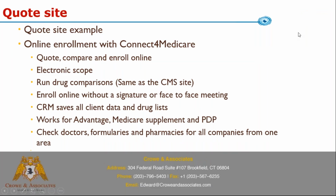Okay, that's an example of the quote site. And again, you all have access to it, so feel free to use it. It's something that you really should use when you're not selling face-to-face and you need to be able to quote the plans. And once you've quoted the plans, then obviously online enrollment becomes huge.